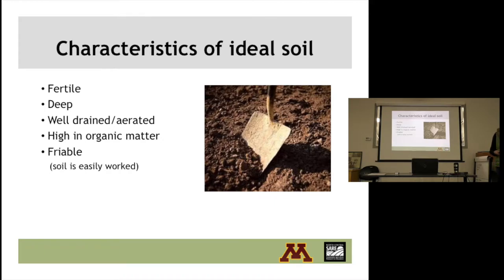In this part of the state, we're lucky mostly to have really deep soils, so we know we can till them. Our plant roots are going to have a lot of soil that they can go deep down into. We want it to be well drained and aerated, so that kind of nice fluffy soil that the plant roots can get through really easily.